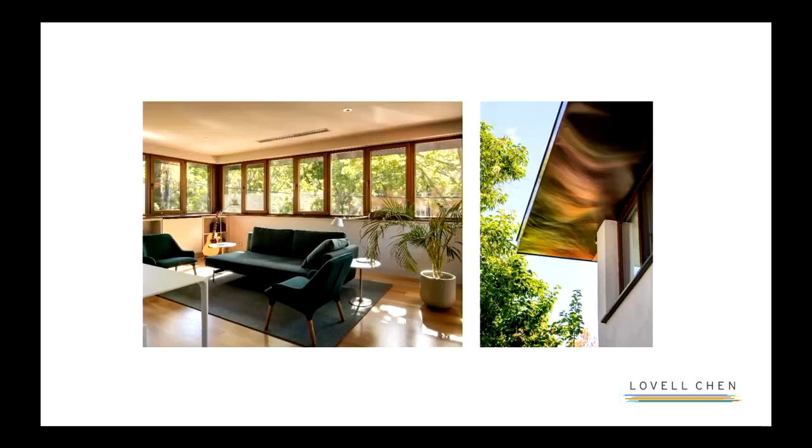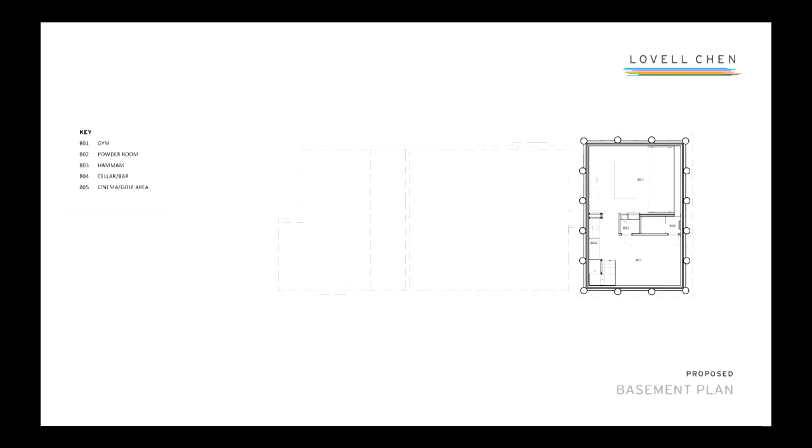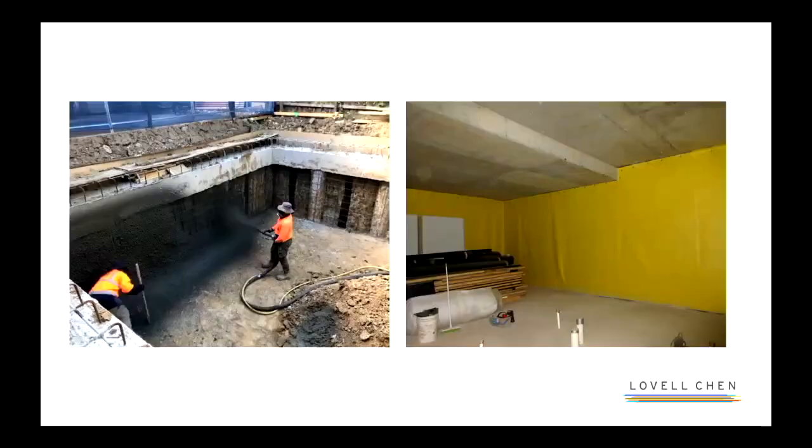To the rear, a new extension was created to house the garage, with the study perched on top among the treetops. Below this extension, a further 3.5 metre deep, 80 square metre basement was concealed to house the gym, bar, steam room, and most importantly, the golf simulator.